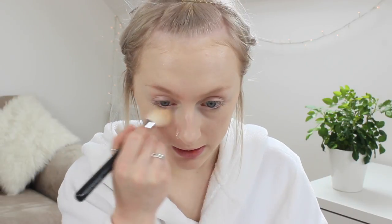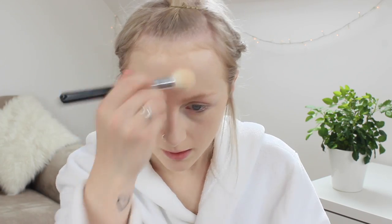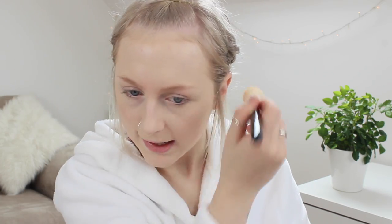And then I'm going to pop a little bit of powder over that concealer to set that in place. I'm using the Soap&Glory One Heck of a Blot powder, which has been a favourite of mine for a very long time. And I'm just using a little Zoeva brush to pop that on. I'm literally just going to put it underneath my eyes just to set it in place and make sure it doesn't crease throughout the day. And then also a little bit onto my nose, a little bit on my chin, and also my forehead, because ever since I've had a fringe, my forehead tends to get a lot more oily, which is really grim, but it's the truth.